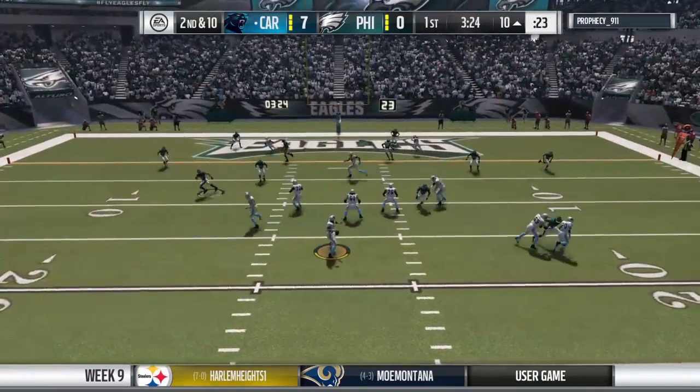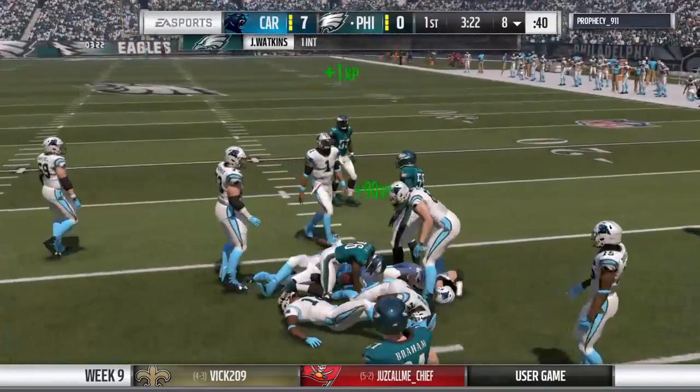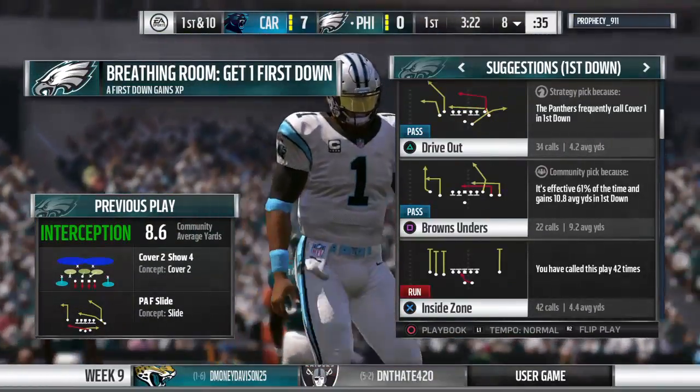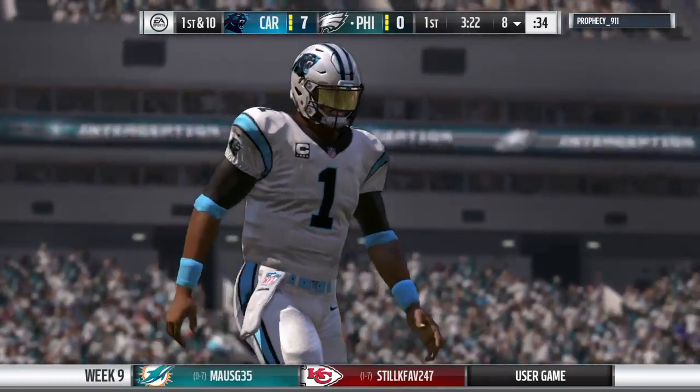On 2nd and 10, Newton. He rifles one that's intercepted. A great read, and it's picked off. And a big turnover there as his guys will get the football back. Philadelphia getting set to take the field. And still no points on the scoreboard.